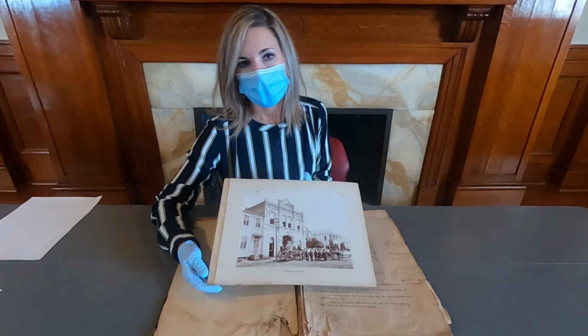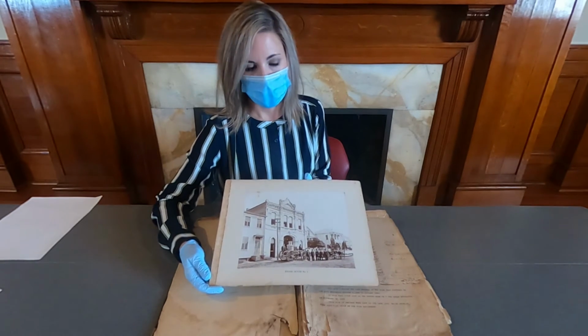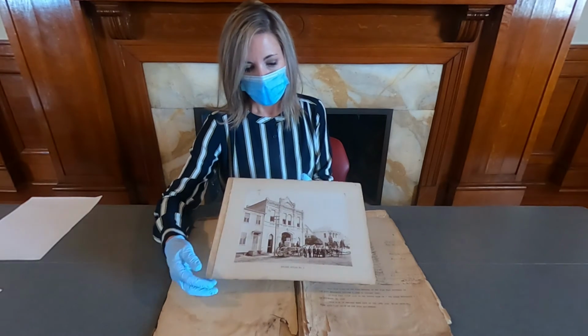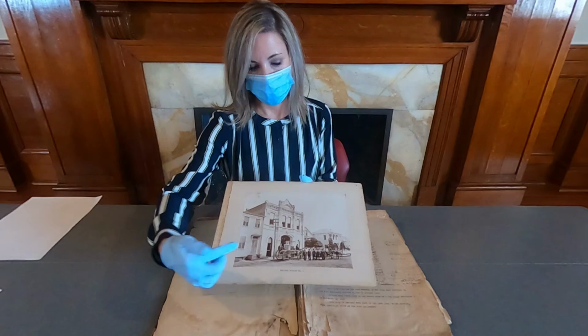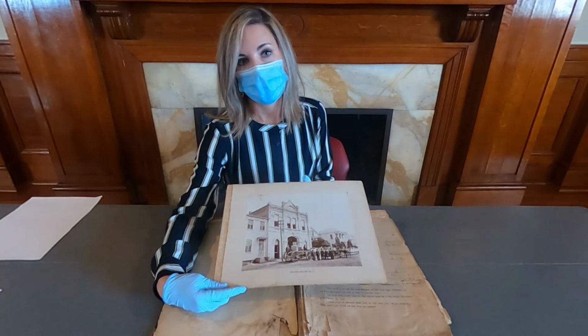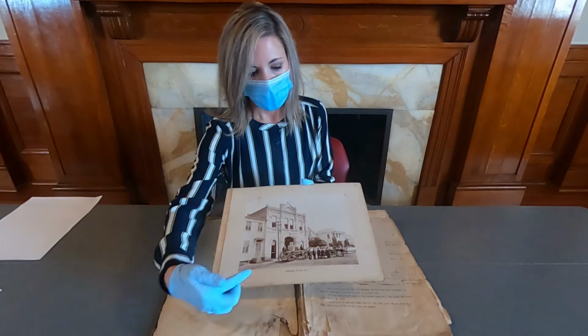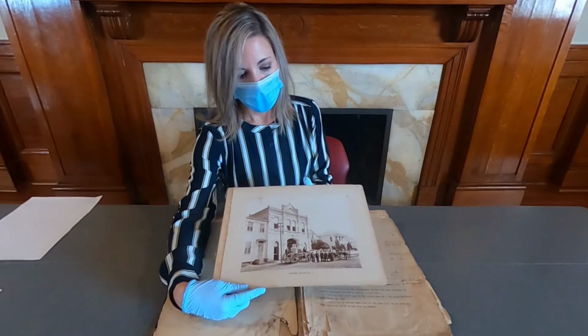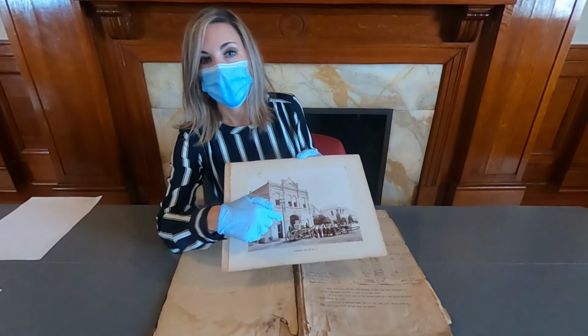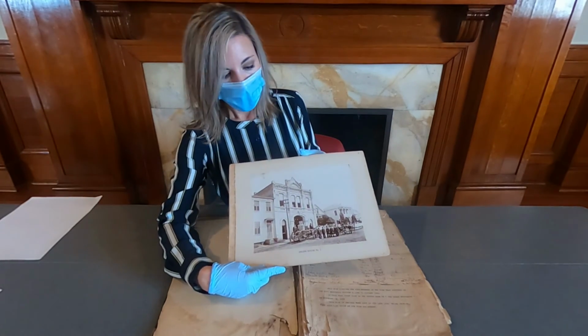This is a photograph in our collection from a scrapbook of other memorabilia related to Galveston firefighters. This is an image of engine house number 2, and you can see the type of equipment and vehicles that the fire department was using during the late 19th century. You can see here a horse-drawn wagon. The firefighters are standing out front. There was a water tank on the back of the wagon.